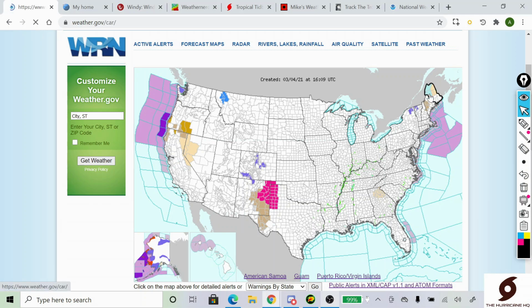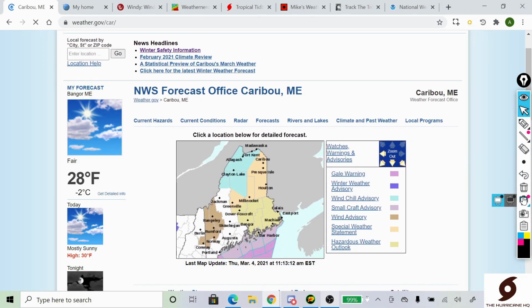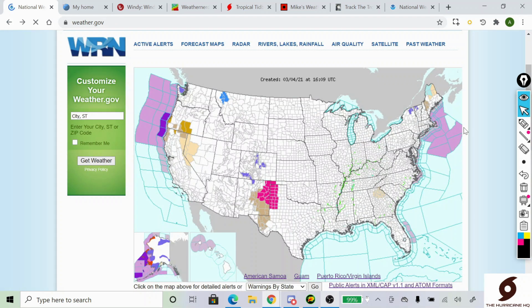We also have wind chill advisories in northern Maine over here. So we do have potential for wind chills, I believe below freezing. Or it'll feel really cold, I believe possibly below 0. I'm not 100% sure. And then there's this special weather statement also for that wind chills. And again, a hazardous weather outlook is also in effect. There's also a wind advisory for parts of Maine and New Hampshire. So definitely be careful of those winds over there.